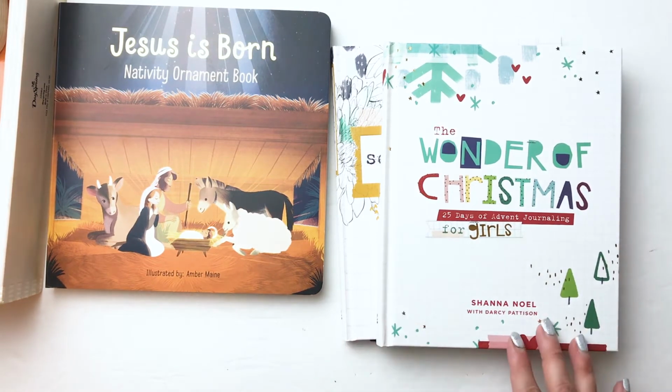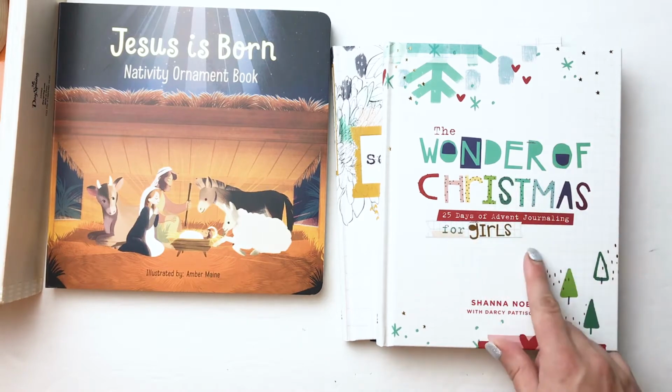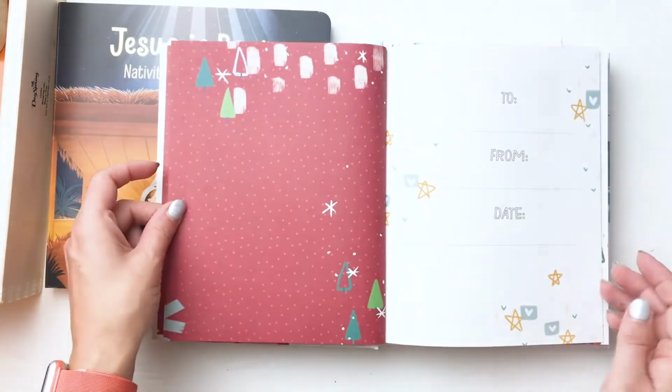I really think this is a fun book. It's got Shauna's touch all over it with her art and creativity and this whole idea of doing Advent journaling. And so it's the wonder of Christmas. You do have 25 days. It is such a beautiful book.